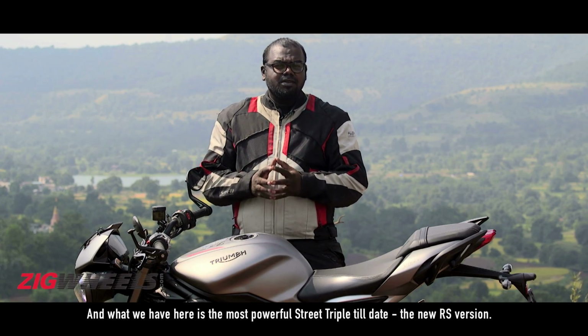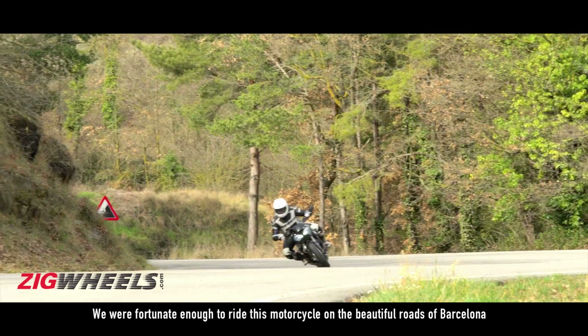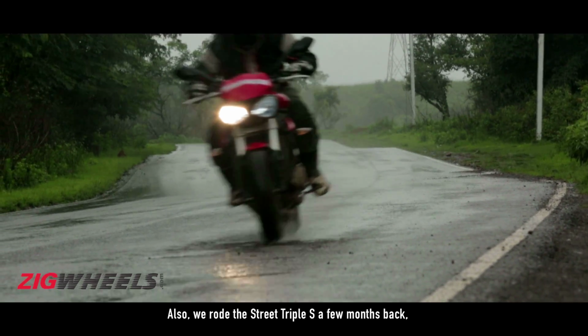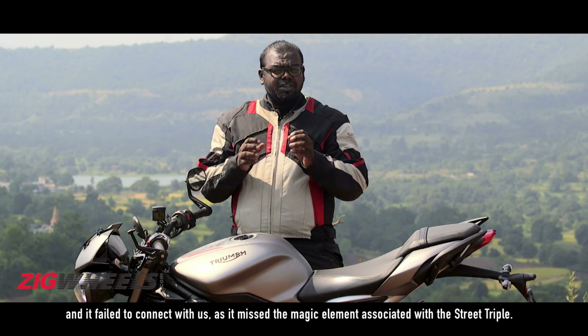And what we have here is the most powerful Street Triple till date, the new RS version. We were fortunate enough to ride this motorcycle on the beautiful roads of Barcelona and also at the Catalonia racetrack. But those were perfect conditions and our desi roads are far from it. Also, we rode the Street Triple S a few months back and it failed to connect with us as it missed the magic element associated with the Street Triple.